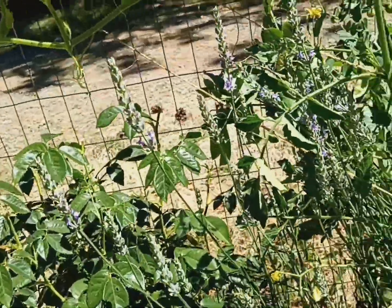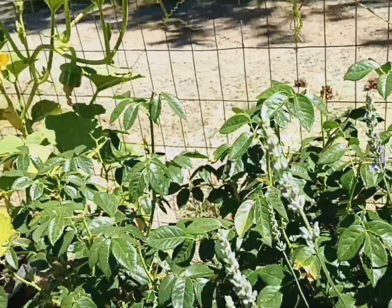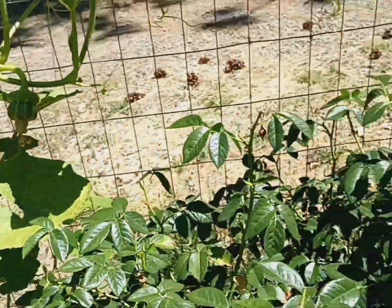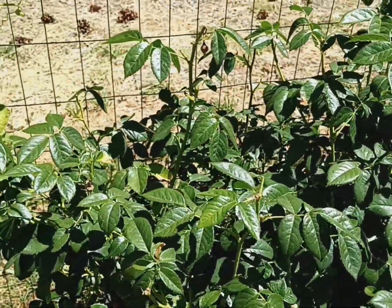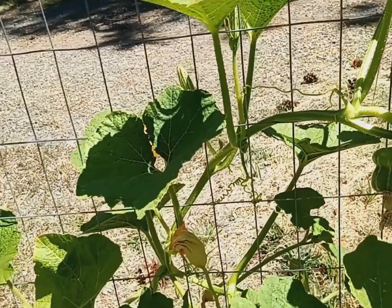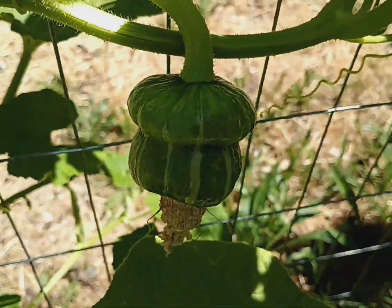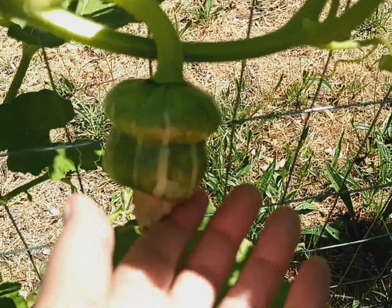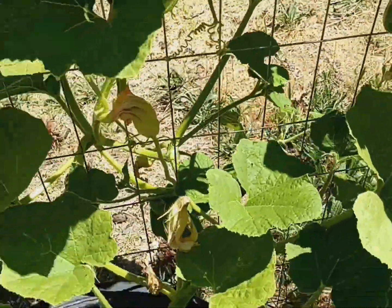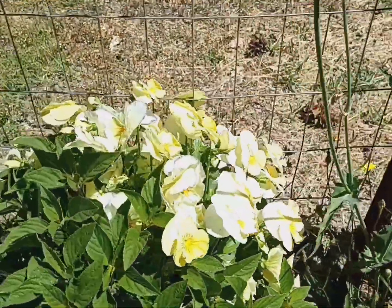This is my lavender just starting to come into bloom. This rose was totally covered with blossoms earlier. It's in between blossoming now. So this has the little squash on it. They're little, can't think of the name of them right now. I've told you before.